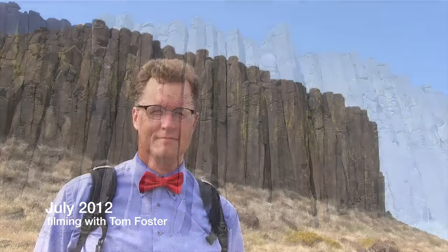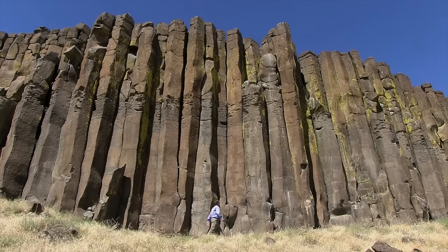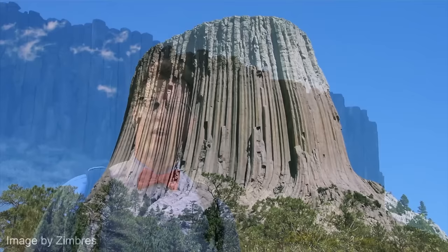Columnar basalt. Hiking today near Othello, Washington. Look at these columns. They're perfect. And 50 feet high. These columns are found in a rock called basalt, which is a lava flow rock. We have them all over eastern Washington, but we can also find columns like this at Devil's Tower in Wyoming, Giant's Causeway in Ireland. We've even found columnar basalt on Mars.